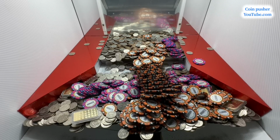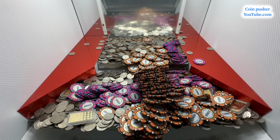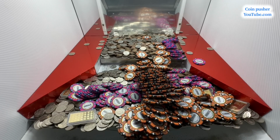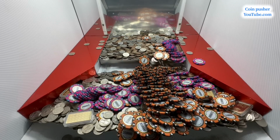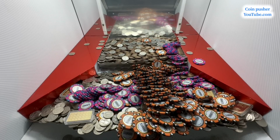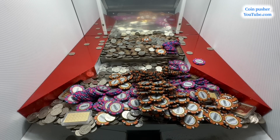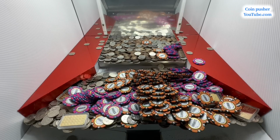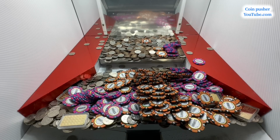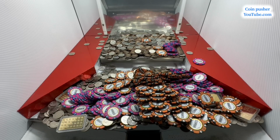$10,000 chips. Goodness, that's got to be over $1 million, I think. I would think, anyways. That's a massive tower, especially for a bonus game. Oh, yeah. Flew through those quarters, though. That there's the last of them. Let me grab some quarters real quick.